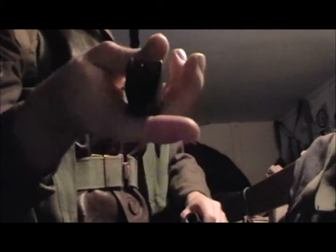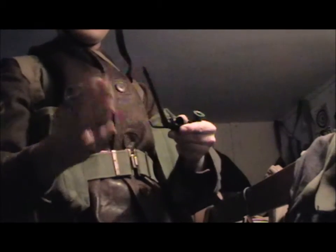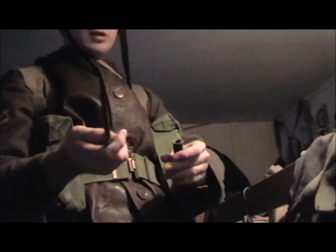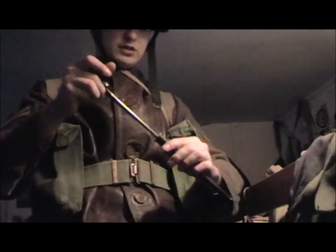Now, it's basically just a glorified screwdriver, just fixed onto a muzzle mount. A screwdriver that's just been sharpened and fixed onto a muzzle mount, really. That's all it is. So yeah, this has got Lee Enfield No. 4 Mark II there, so this is a post-war bayonet, I think. So this is probably a post-war bayonet that's been put with a wartime scabbard.